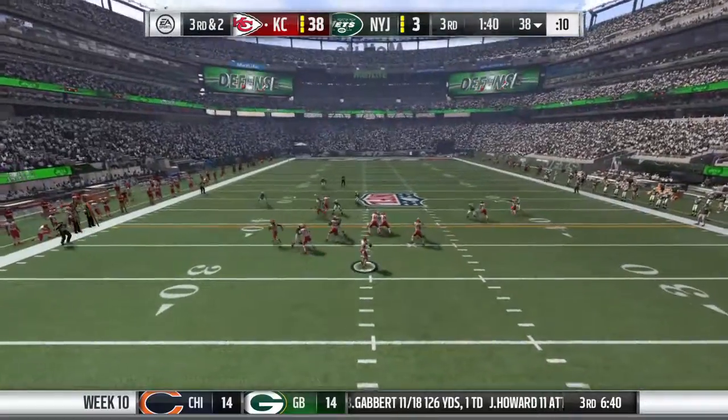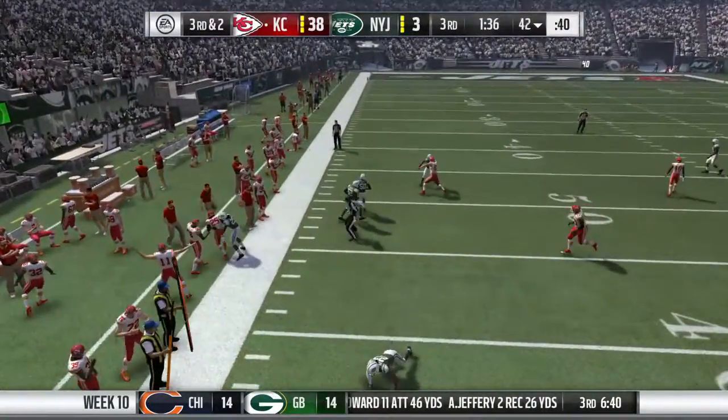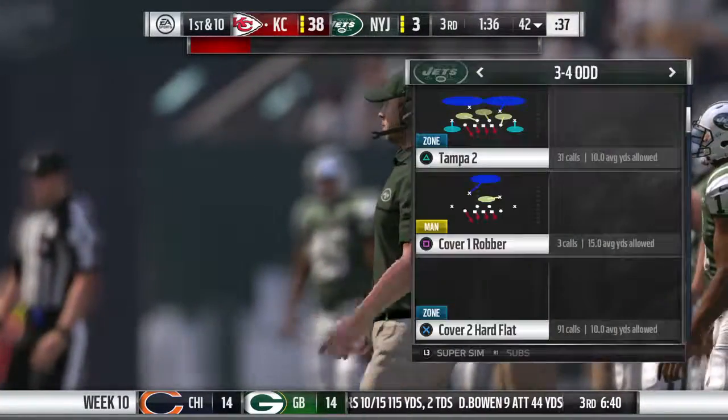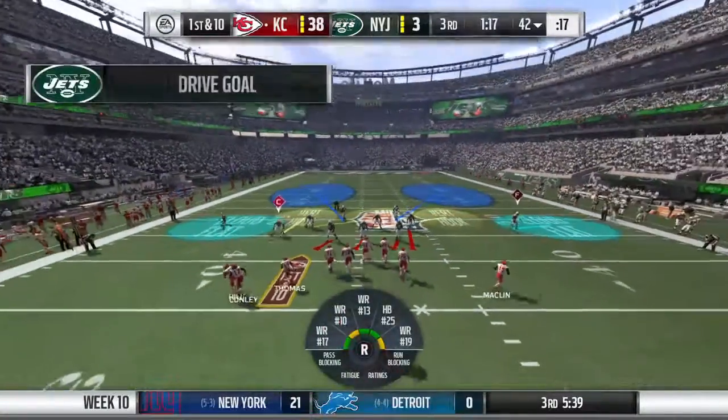65. McGloin now. He's going to hit his man out of the backfield, complete. And he'll be out of bounds after getting this one across the 40. And they pick up the first down there with a gain of 4. And they're on 3rd and short. They just tried to spread the field.